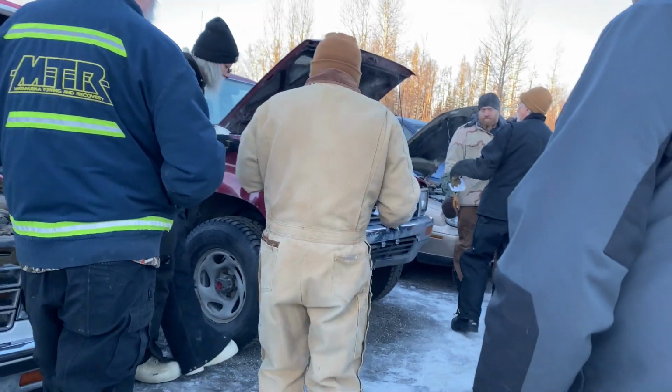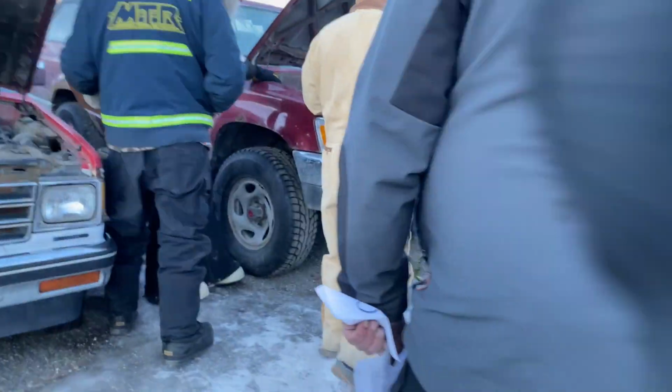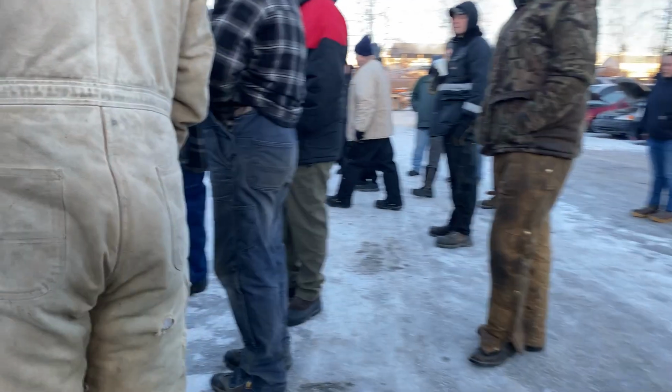The 4Runner. It does have the keys. Hey, it looks like it's got good rubber on it. But he couldn't get it going.